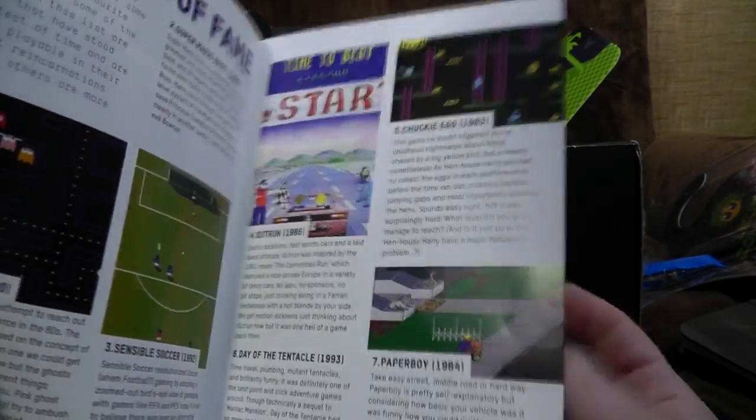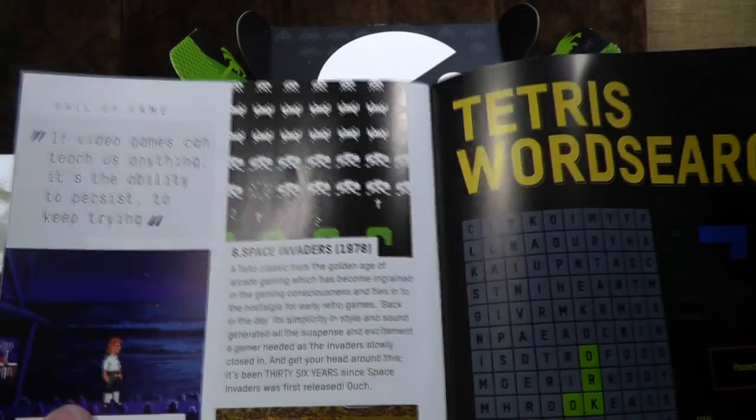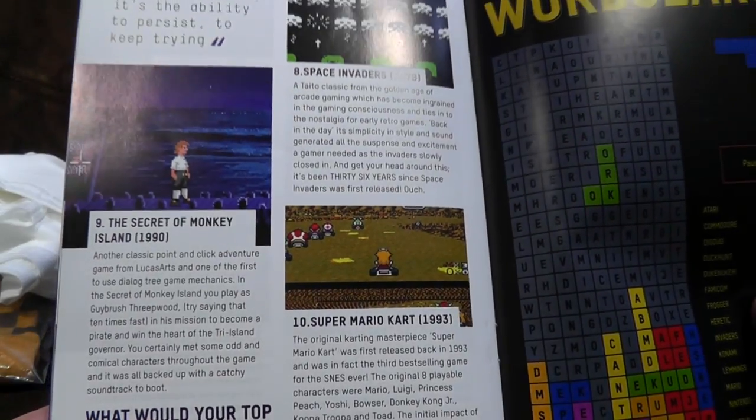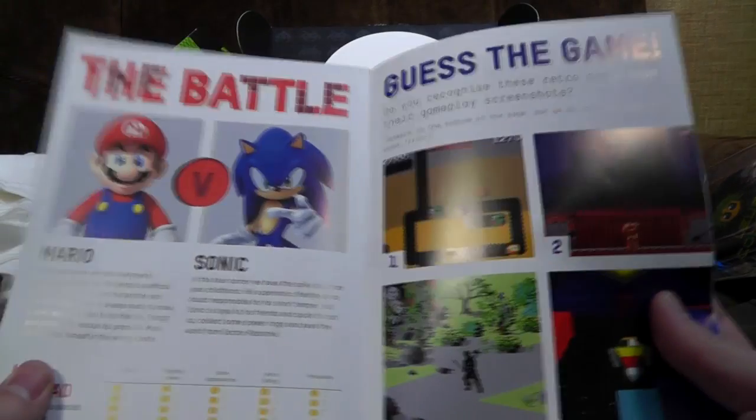Paperboy, never a massive fan of Paperboy. We played the ZX Spectrum version quite a lot, but yeah, it wasn't one of my top favourites. Space Invaders, well, yes, it is a classic in itself. Super Mario Kart is, of course, quite wonderful, and The Secret of Monkey Island, again, is quite brilliant. Yeah. Can't really disagree with many of your selections there, lads, all very safe.